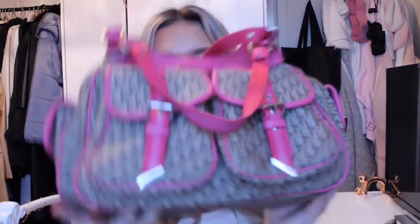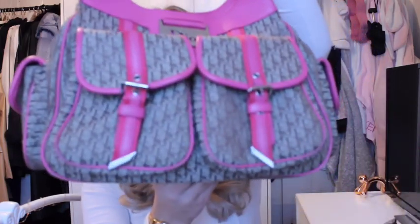This is a Dior, vintage Dior. And I actually saw that this was from the year 2005, which is funny because a lot of the bags that I've bought vintage have all been from 2005. So here it is. It comes in a Dior dust bag, and this is the bag. I think it's called the Fun Diorissimo hobo bag.